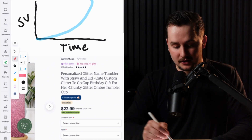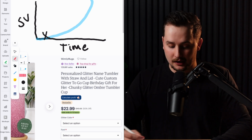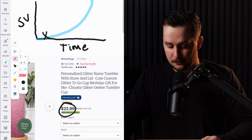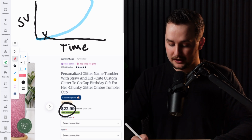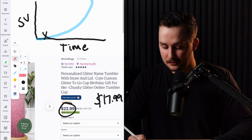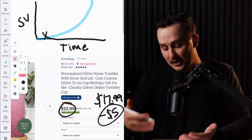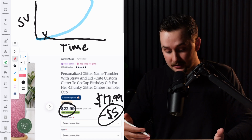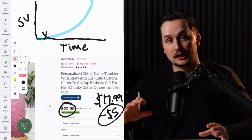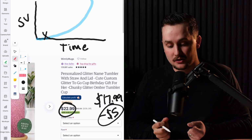So with this context in place, we're going to imagine you're right here on the timeline. And currently you have a price point of $22.99 in this example. And you want to temporarily bring that price point down to, let's say, $17.99, for example. You're going to be minus $5. So you're not going to really make any money here, but that's not the purpose. The purpose is to get the rank. So as the search volume increases, you're trying to lock your rank in higher in search, so you're grabbing way more of that search volume.